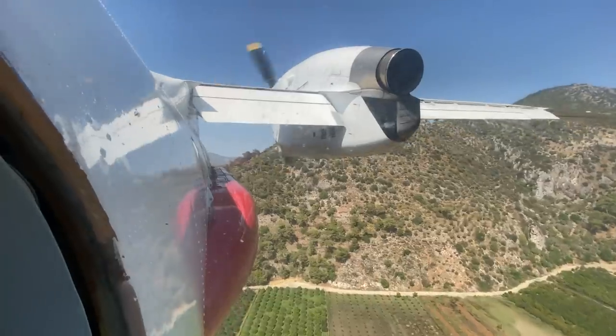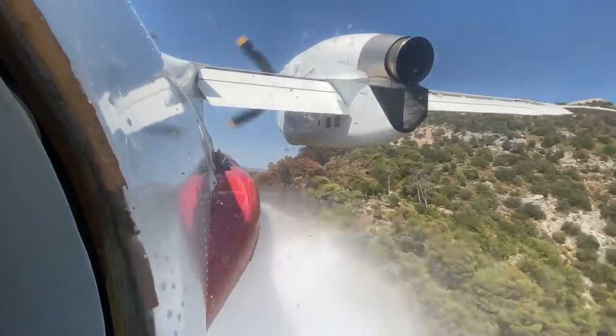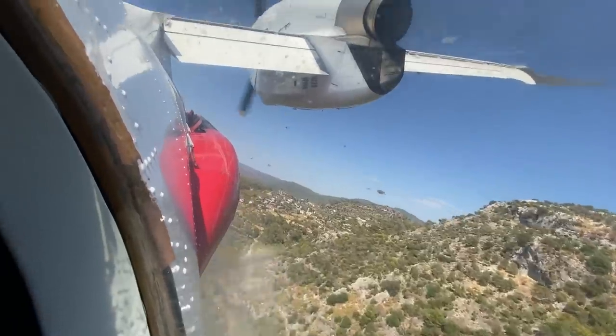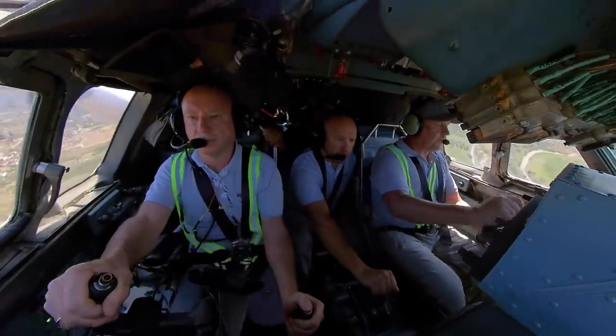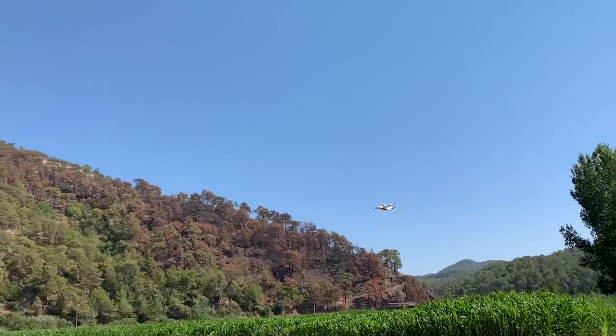Now, I saw you drop the water around 40 meters above the target. If you drop higher, it would not work. It's senseless, because if you drop higher, the water vaporized before it hit the ground. So it's important you fly at the right altitude. To maintain altitude about 40 meters, maybe 50, maybe 30, not for safety, 40 is more for efficiency, 100%.